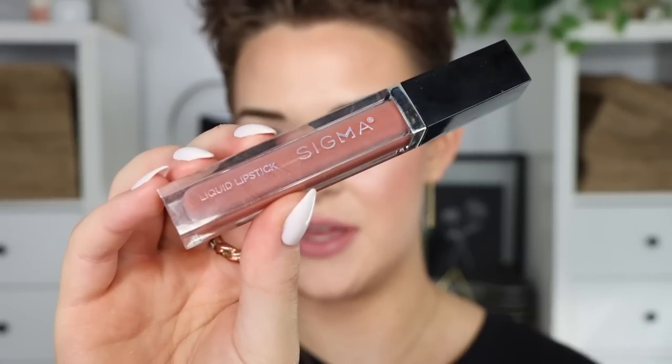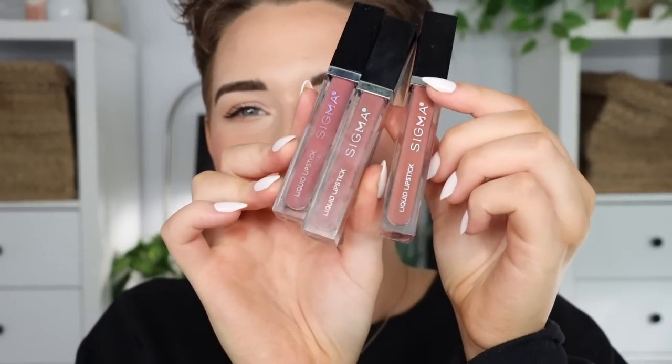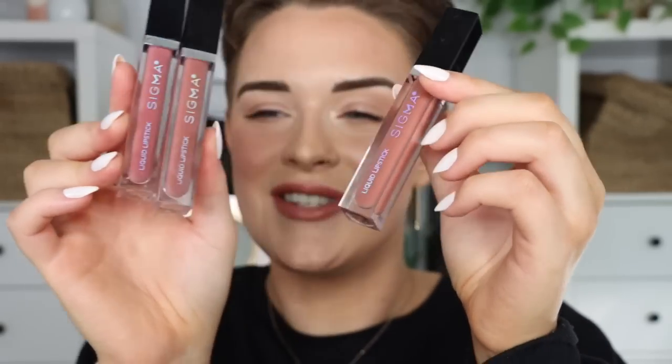This is Sigma Cashmere. I actually really like this one, I think. How does it compare? See, these are the two I've said I would keep. What is it? New Mod and Suede. And then this is Cashmere. See how they're all so similar, but just slightly different. I actually like this one a lot. So I will keep Cashmere.